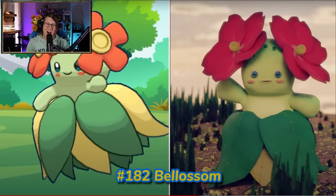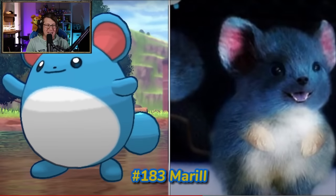Bellossom? The eyes kind of ruin it. The rest is okay. I mean, I don't know how they messed up that smile. It's just a basic smile. But, not sure about that one. Not sure about that at all.